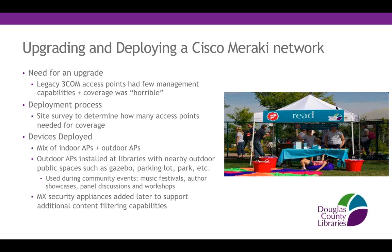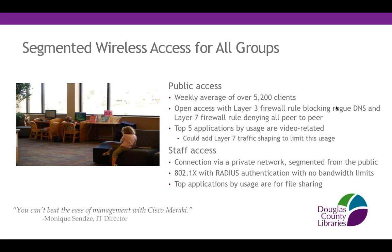Great. All right, so thanks so much for that overview. So you were able to deploy the access points as well as the MX Security Appliance. So let's first talk about your access points. You have some staff that need to access the wireless network as well as public access. Can you talk us through how you've set those up and the different requirements for each of those user groups?